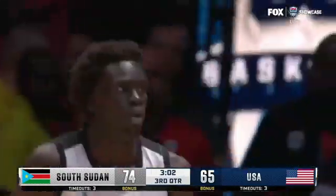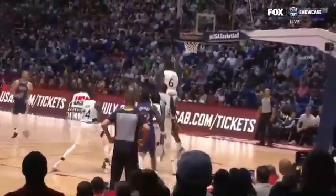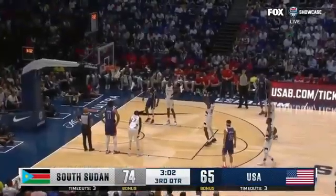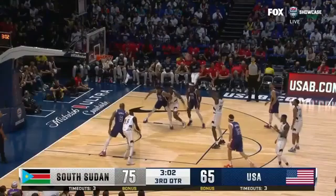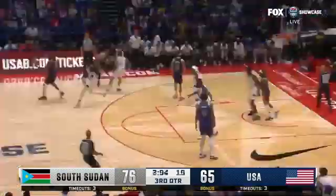Bonus action for both teams, so 2 shots for JT Thor. Boy, how impressive they've been, but here the little drop step, everybody converge, a little power at the rim, but not backing off at all. You can see that, you got to kick that one out. Took the hit. U.S. got to within 5 points, and right back up to an 11-point South Sudanese advantage.